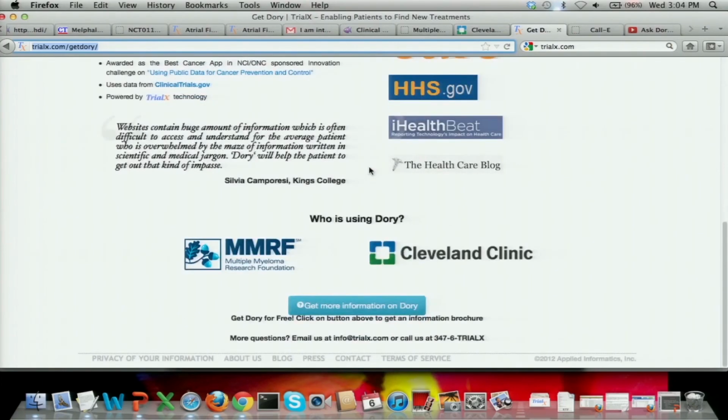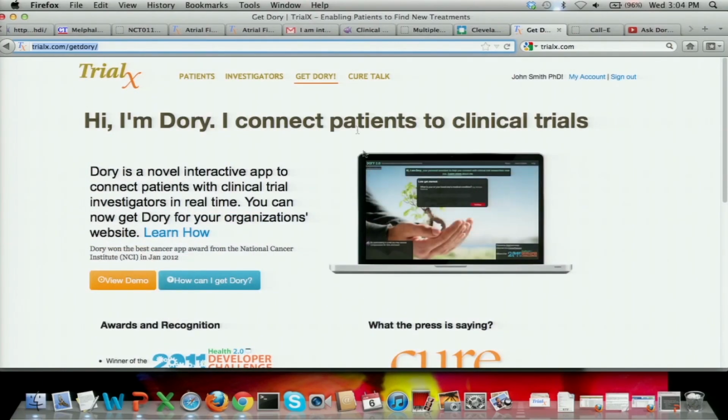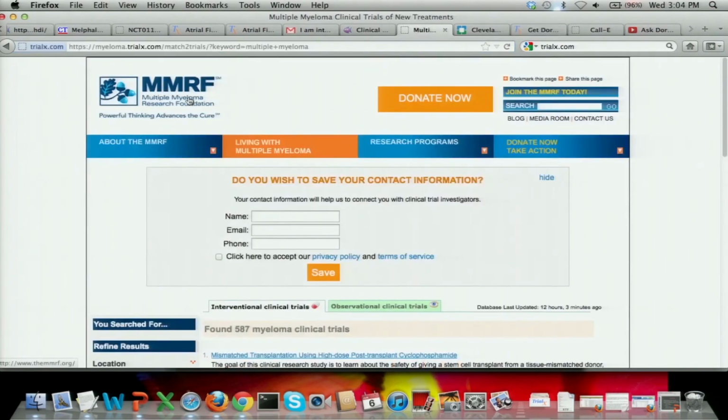Trialx.com/getDory. You can send us an email, and we will provide a white label solution with your logo, just like here, with your organization's logo, etc. And that will be hosted on our website, the cloud-based service, for a small monthly subscription fee.